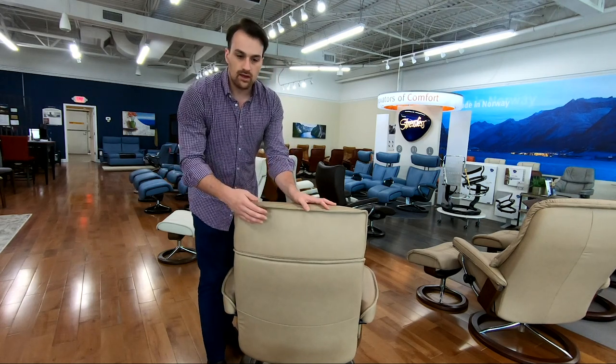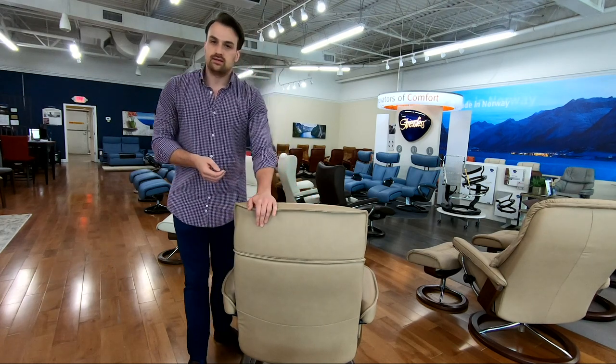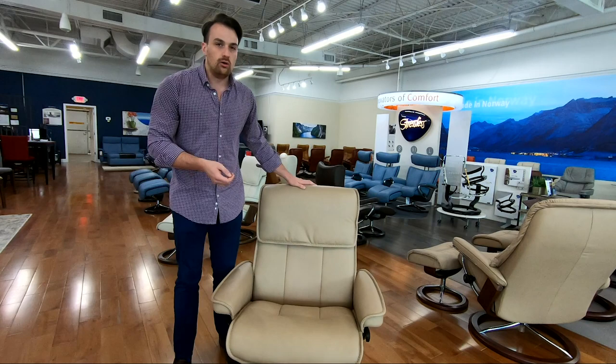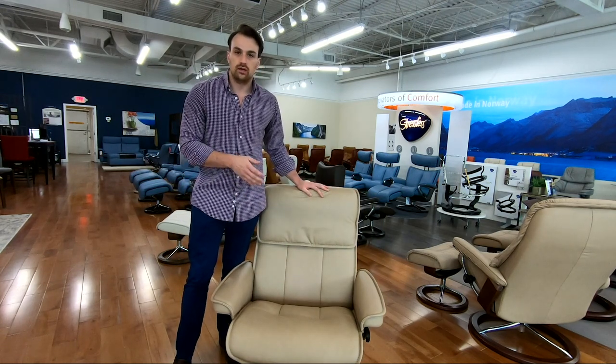If you notice that your leather is hardening and it's not soft anymore, or that it's even worse, cracking, then we are overdue for conditioning your leather. If you regularly condition every 6 months, this will help us avoid this and keep our leather soft and keep the color looking brand new.